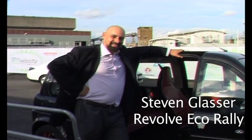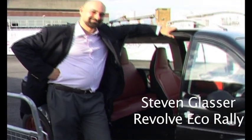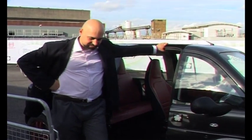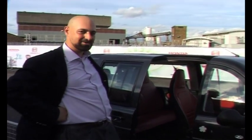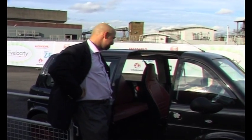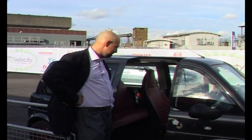So we've caught up with Stephen Glazer from Ecovelocity and the Mia. What do you think of first looks? Well, it's definitely different, isn't it? I mean, it's got 4 wheels and a steering wheel, but the steering wheel's in the middle, I noticed, which is the first car I've ever driven in the middle. The last one was a helicopter, obviously. I can't wait to give it a whirl.